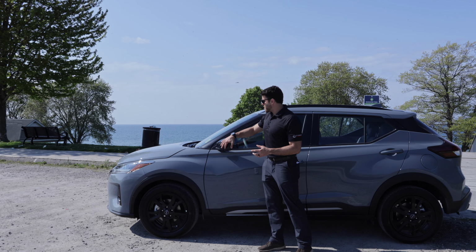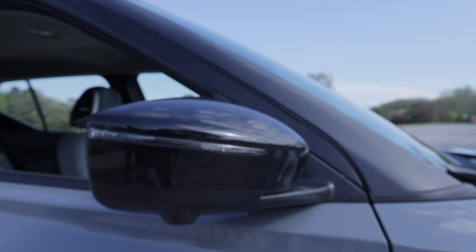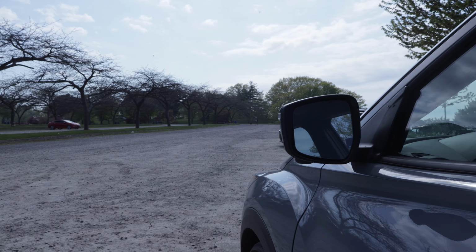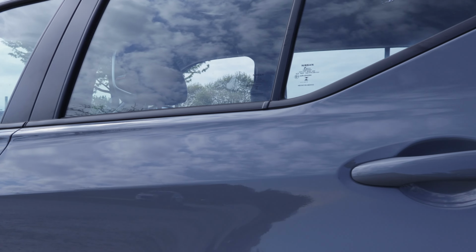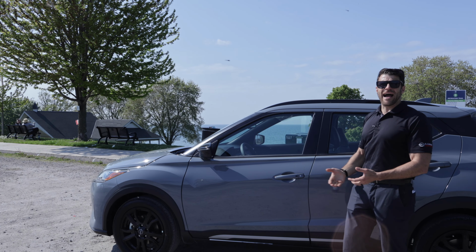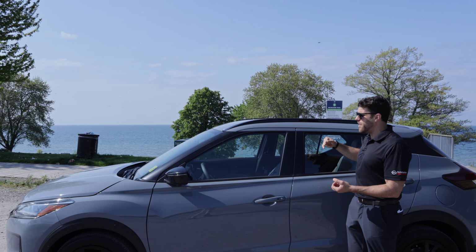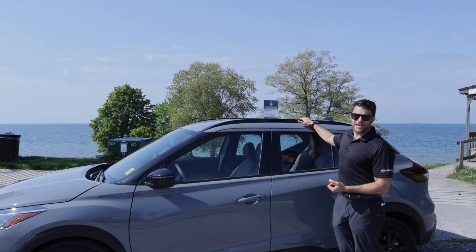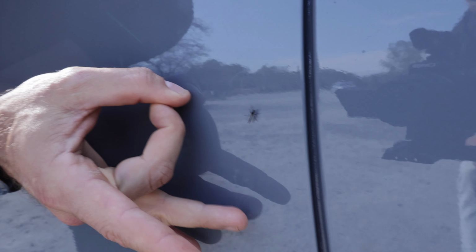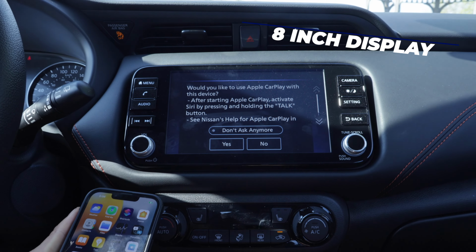I mentioned that color contrasting. You do have the black mirror caps. You have LED accents on your mirrors as well. So it's gonna help with your turning signals. You have body matching handles, and then you have black roof rails. Now, if you're a kayaker or things like that, you can add perpendicular rails and different types of rails to add your luggage or whatever you want to store up top. Horsefly is not included.